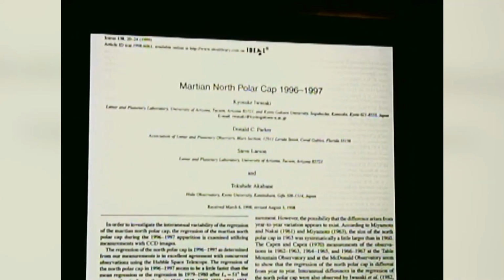I got to co-author and first author some papers in Icarus, and these guys, Kiyosuke Iwasaki, who taught me how to drink sake, Steve Larson and Akabane, these were the deniers. You've heard that term now about global warming. They were the polar cap deniers. They said it's always the same, and as good scientists do, which apparently doesn't happen much anymore, these guys reversed. And they said, yeah, we got good data, and they've been now doing the studies and showing that indeed it was not the same. So that was kind of a neat little coup.